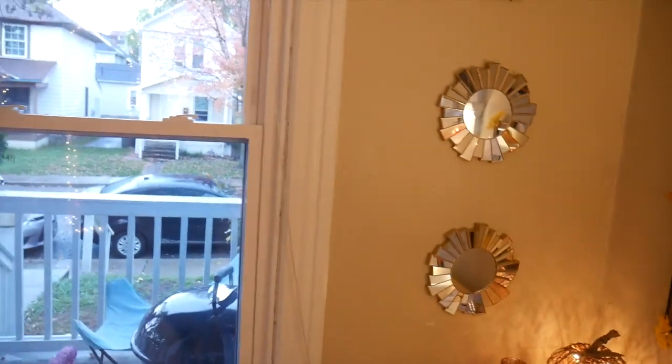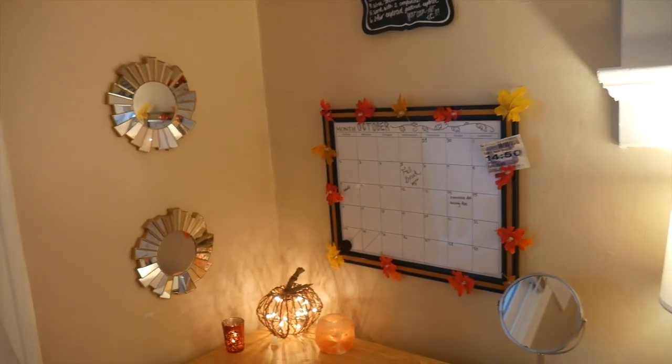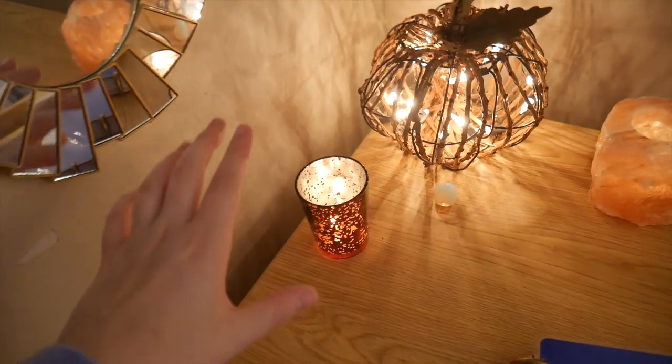So they were running short of these white ones. They only had the hot pink, which I could have painted the area around, but I waited until there's a white one. So I'm still waiting on that. I'll probably do an updated room tour next semester, spring semester, when I've changed a few things around and taken the fall out. And then I have this little area.